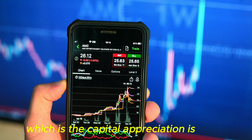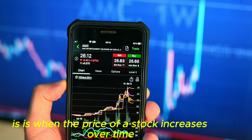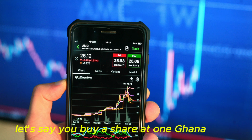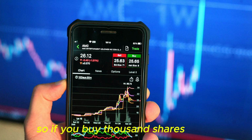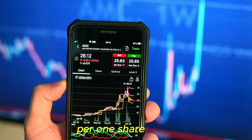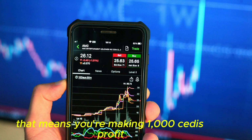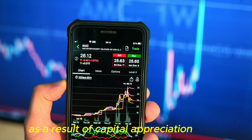Now, the second one, which is capital appreciation, is when the price of a stock increases over time. Let's say you buy a share at 1 Ghana cedi and later it sells at 2 cedis. Your profit is 1 cedi per share. So if you buy 1,000 shares, you are making 1 Ghana cedi profit per share. That means you're making 1,000 Ghana cedis profit as a result of capital appreciation.